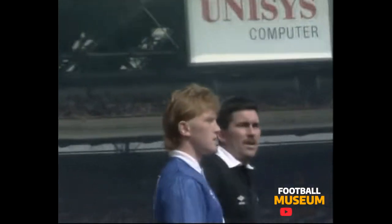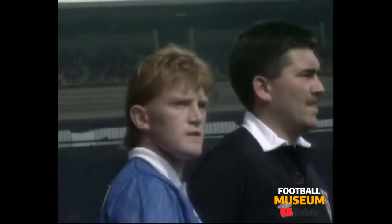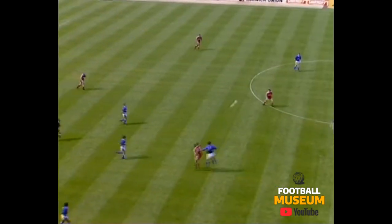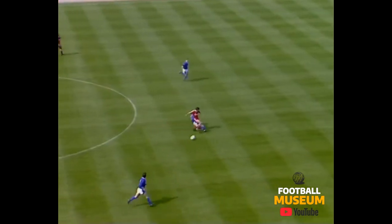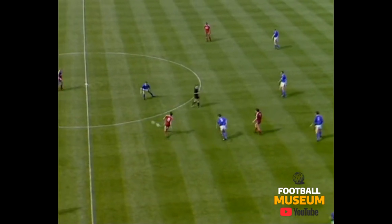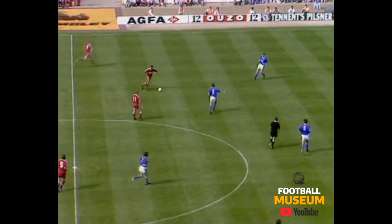Stuart McCall, expensive signing from Bradford City last summer, scored the winner against Wimbledon in one of our live Match of the Day cup ties. Good header by Aldridge to Beardsley. Now Beardsley takes on Watson, and that's a good challenge by the defender, but it's a bad pass by Ratcliffe. And it's Aldridge now to McMahon. Barnes.